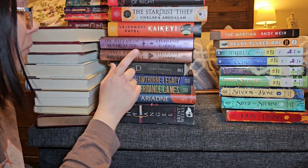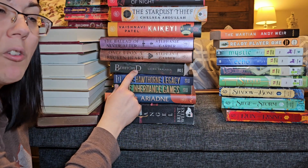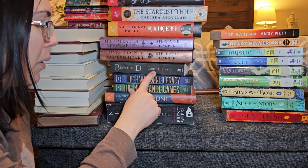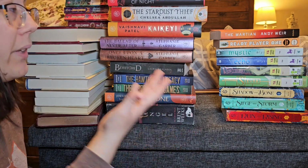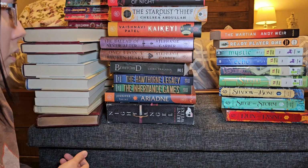Bewitched. This was gifted to me, and I don't think I'm going to read it. I just don't think I'm interested in continuing on. I will read the Rhapsodic by this author, but I just don't think Lord of the Last is for me. So in most of these, I will just be gifting them away anyway, back to the library.